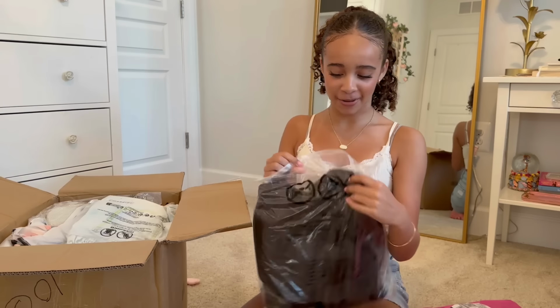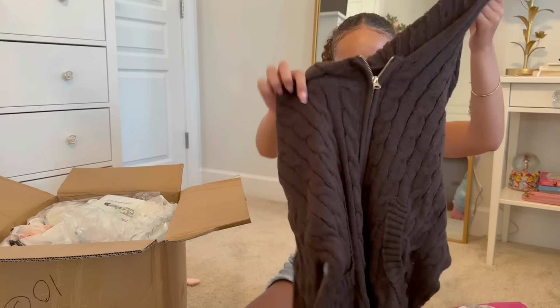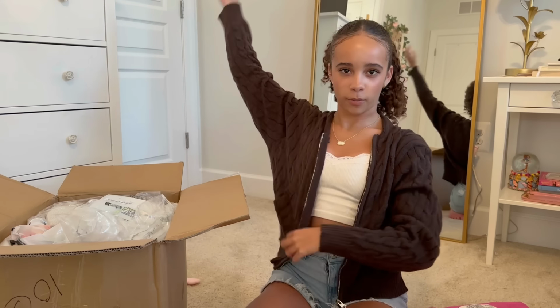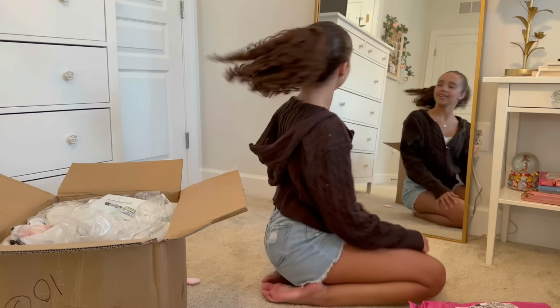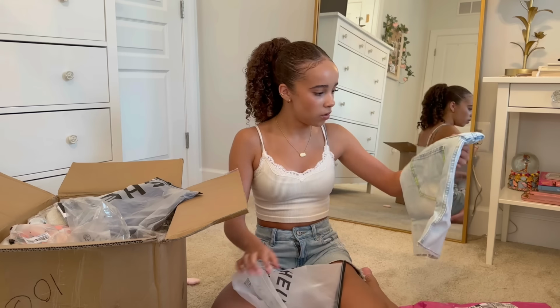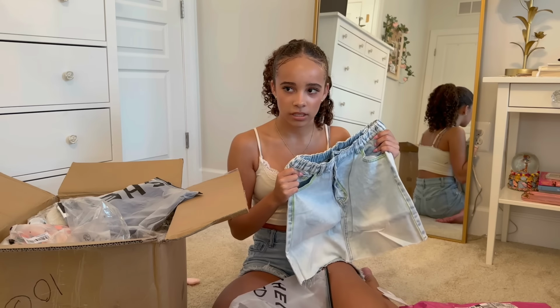Starting out with the first item, what do we have here? Come on out now. Ooh, she's cute. Oh wait, she's like a zip up. This is giving like Rory Gilmore. I'm taking 5 APs this year. Here's the back, guys. And here's the front. Super cute. I see some jeans. Oh, wait. Oh, is this like a little denim skirt? Why is it warm? It's kind of damp.